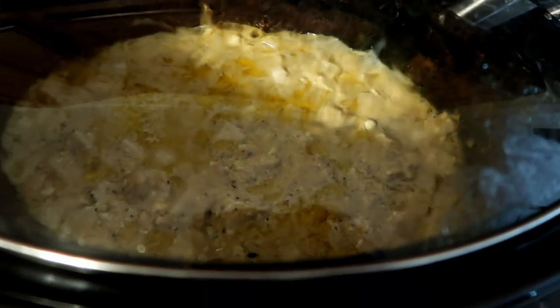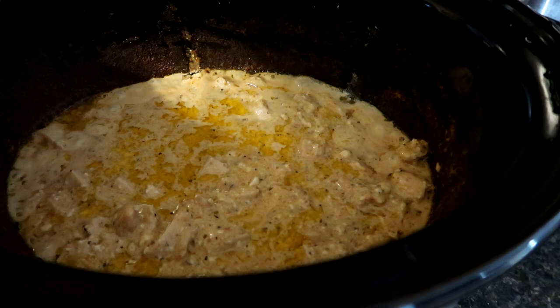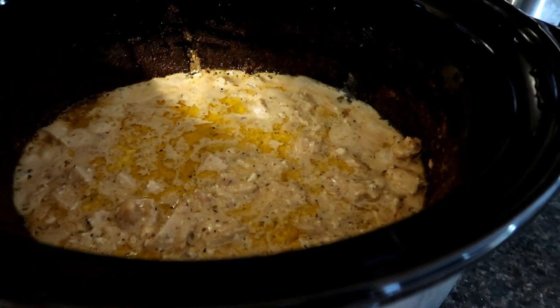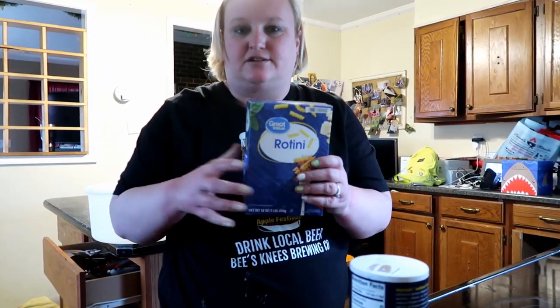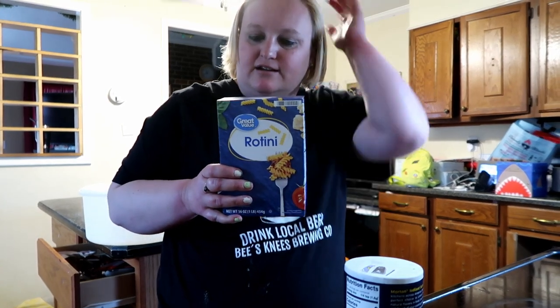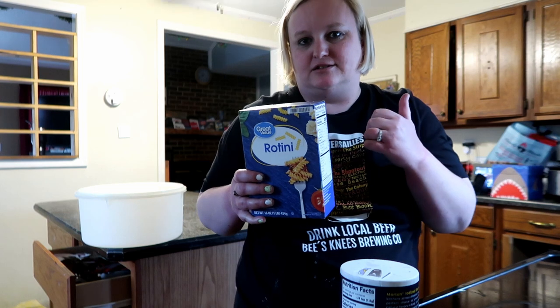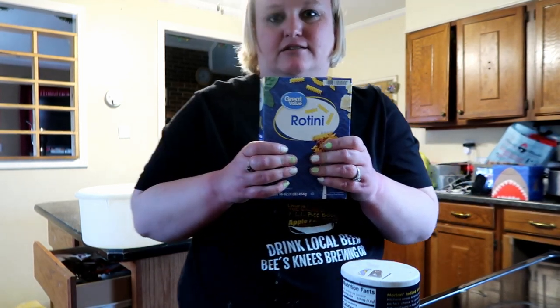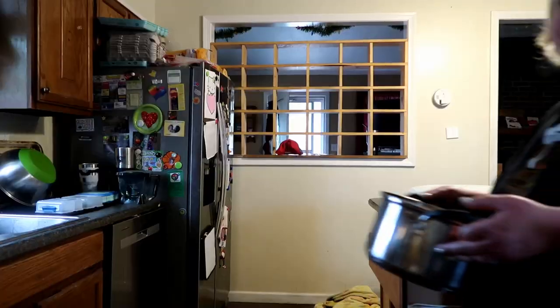Here's our chicken in the crock pot. Chicken, cream cheese, Parmesan cheese, Italian dressing from Olive Garden. Everything in the crock pot is done. While our carrots are cooking in the Instant Pot, I'm going to make some rotini noodles to go into our crock pot meal.